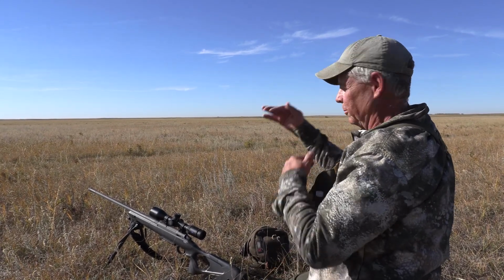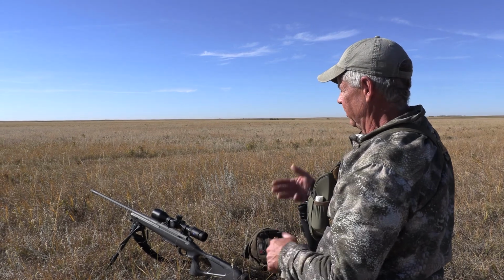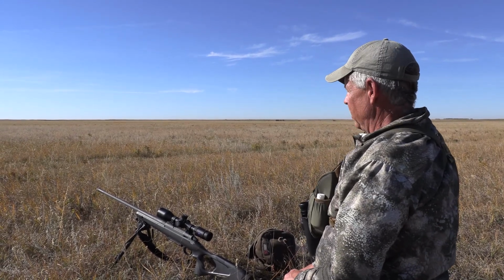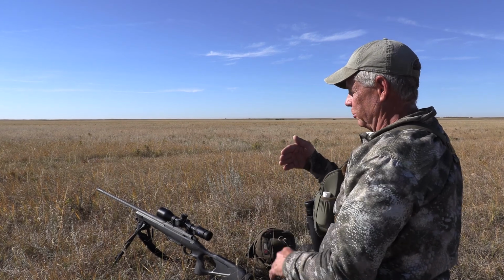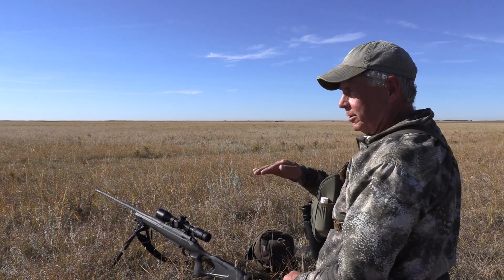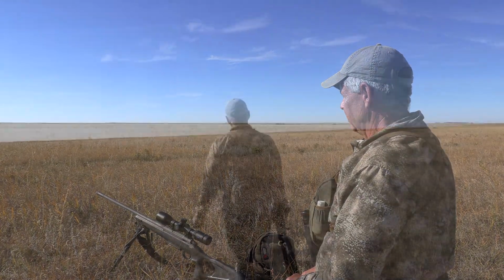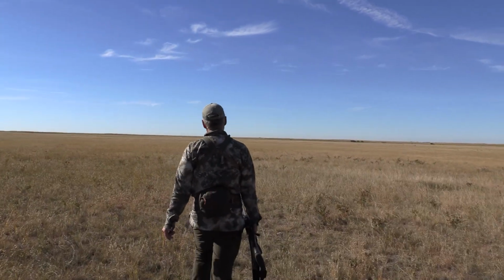The way this topography is, it was too far to be sitting up to shoot, so I wanted to get laying down. And he finally turned broadside for me, and I could tell where his body was in the grass, so it really sounded solid. Oh yeah, beautiful buck.